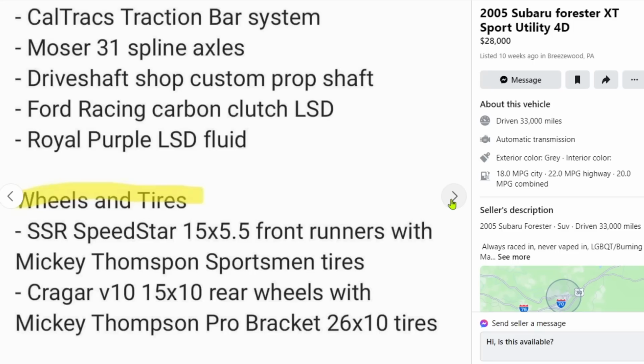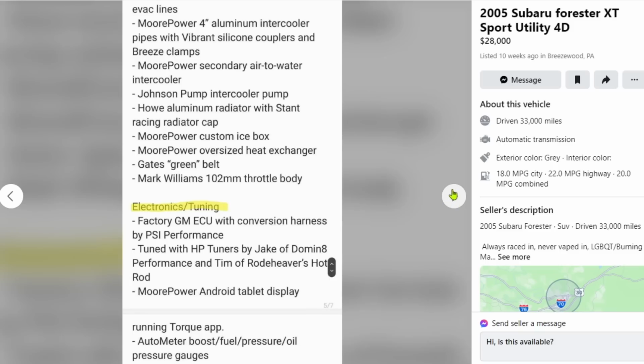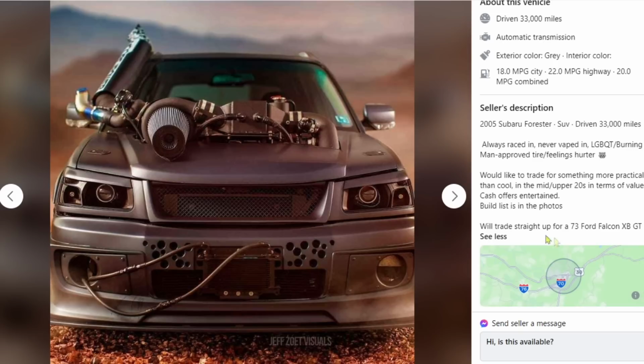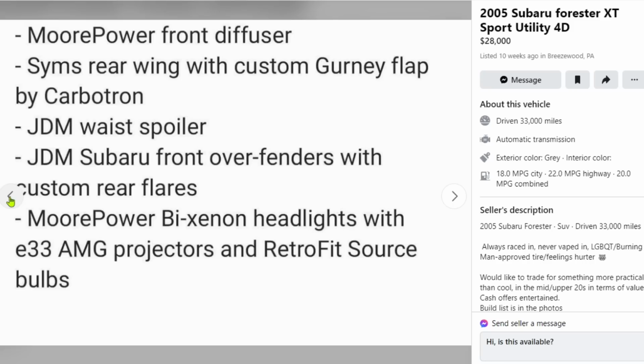Come on, how much does she make? SSR Speed Stars, don't care. Mickey Thompson Pro Bracket 26 by 10. Come on, tell me the horsepower. That's all we care about. It's got an Eaton 1900 TVS LSA supercharger on top of it. 102 millimeter throttle body. Oh my god, please give me a horsepower number, please. And he's got speakers on the inside. He doesn't say. We're going to sit here and wonder for the rest of our lives why homeboy just doesn't say.